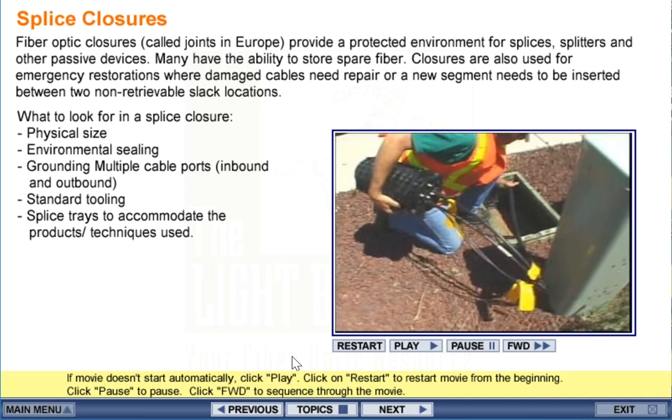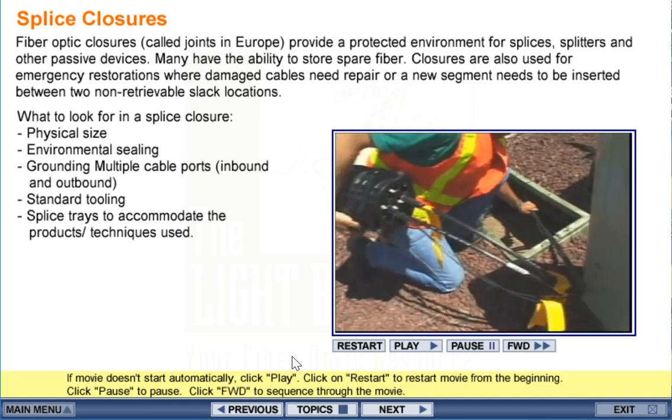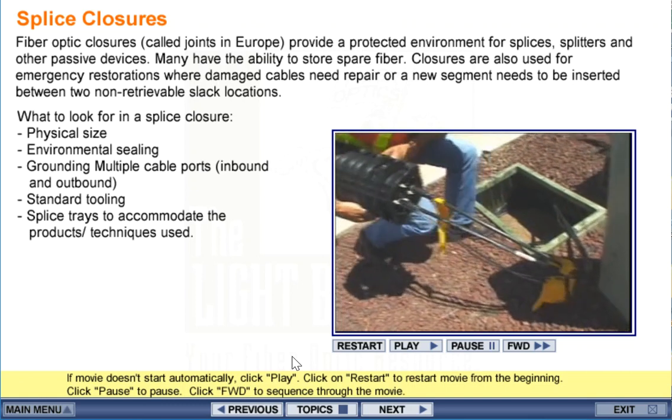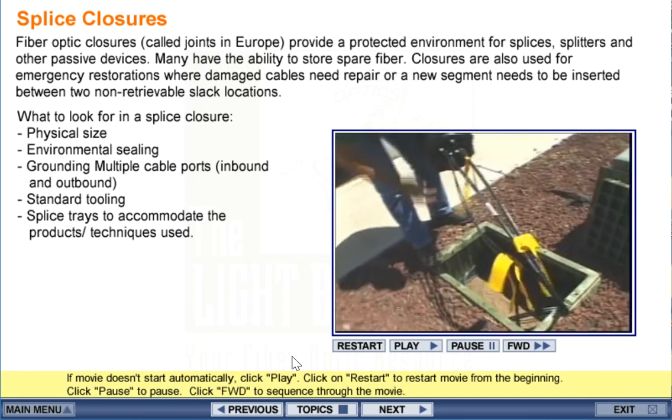For this reason, it may be better to deploy closures below ground in handholes. Inside the handhole, a splice closure provides environmental protection.